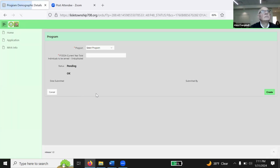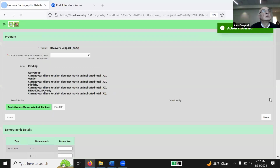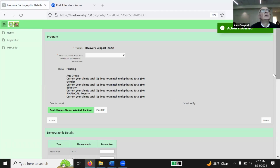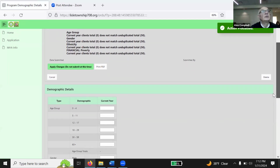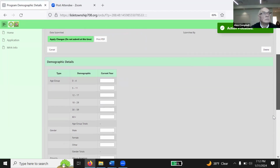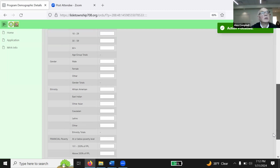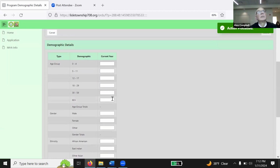Program demographics, create again. Here you select the program that you're reporting on, and then the number of unduplicated clients you expect to serve. It's going to track whether the sum of the different brackets within a category equals 50. So the categories are age group, gender, ethnicity, and financials, poverty. I'm just going to put 40 to show the other ones.